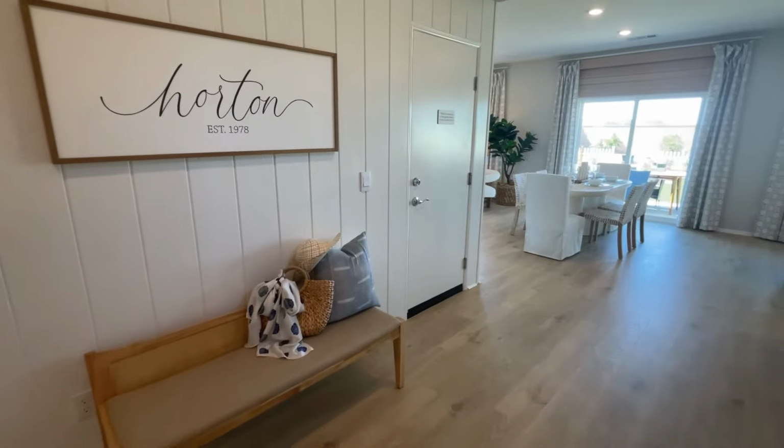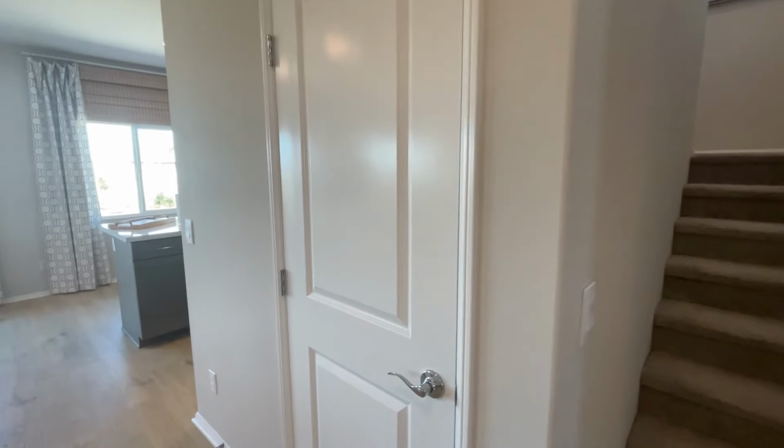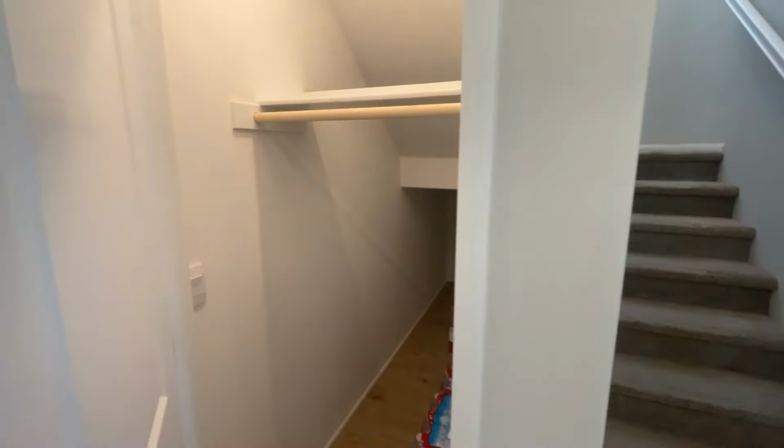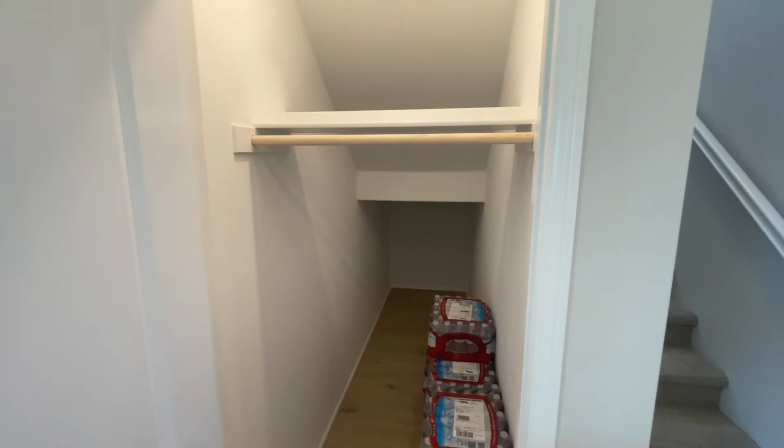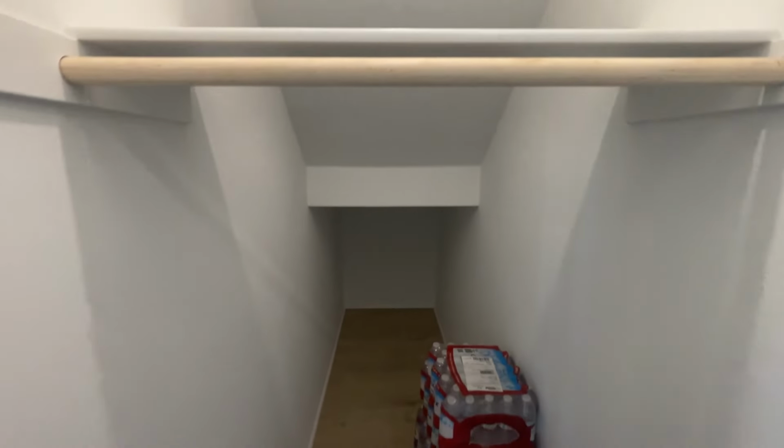I'll walk further on into this house. We're going to have the stairs right there. We'll go up there in a second, but first, let's check this out. Ooh, we got a movie theater. We got our storage under the stairs there, a little rack, and pretty cool.